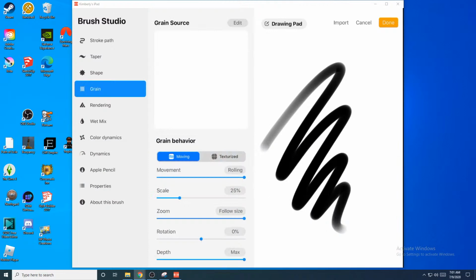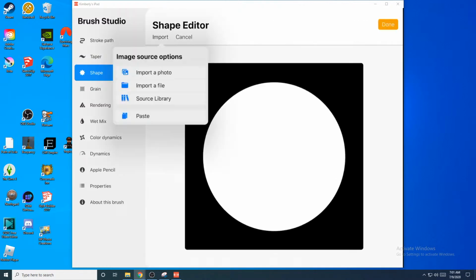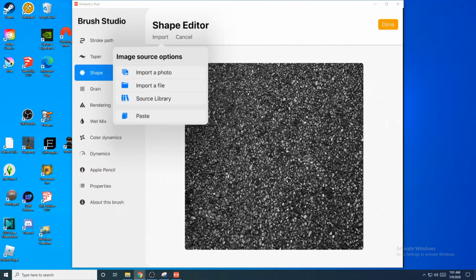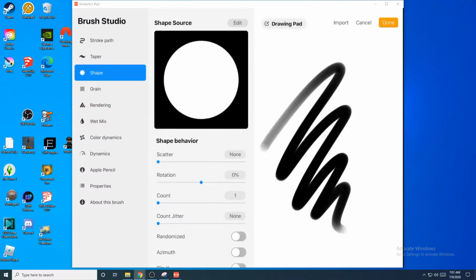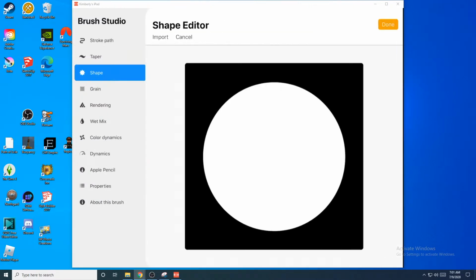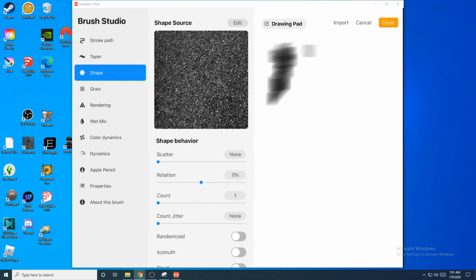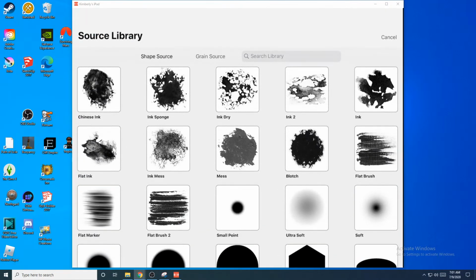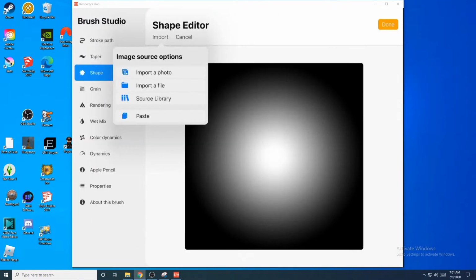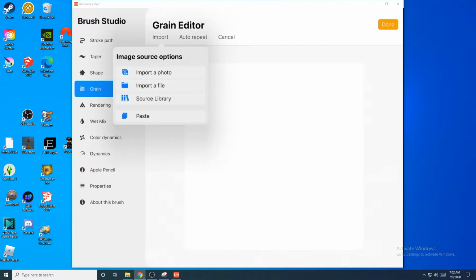Do I want grain or do I want it in shape? I'm trying to think. How did I do that? Edit. Import. Paste. There we go. Go done. Go to grain. And I wonder if I put in the same thing, it'll look like that. I don't like that. Okay, so edit, import, source library. Let's go to soft, go done, done. Oops, did I miss my grain? I lost my grain. Import, paste.